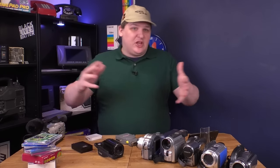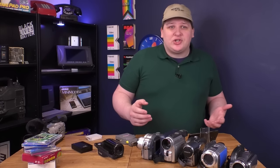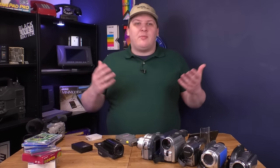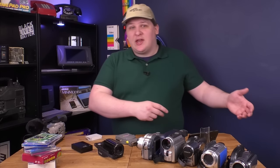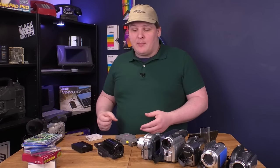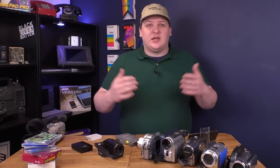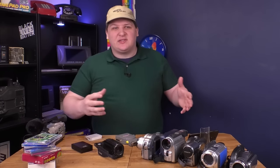This is a massive leap forward from videotape, of course, and it's possible because the camera uses a flash card, and flash cards are random access. Random access means any point on the card is as quick to get to as any other point on the card. It doesn't take a linear amount of time. The distance between two points is irrelevant. It can jump from here to here to here to here at exactly the same speed.